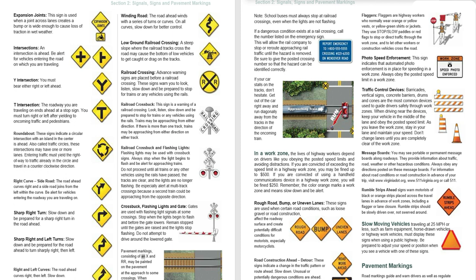Pavement markings consisting of an X and RR may be painted on the pavement at the approach to some crossings.